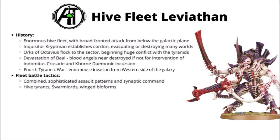In battle, Leviathan is pretty much the ultimate threat. Combine sophisticated assault patterns from air, ground and below it with a powerful synaptic command. The Swarm Lord itself is perhaps particularly associated with Leviathan, often spawned by the Hive Mind as a stress mechanic, as an ultimate commander to assert direct control over one particularly critical field of war.